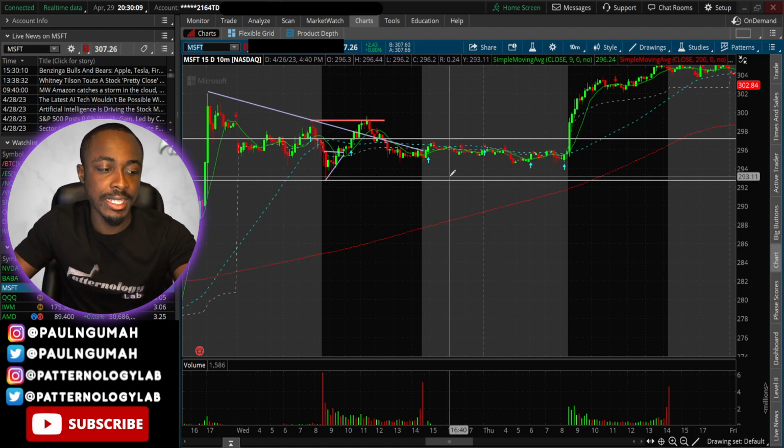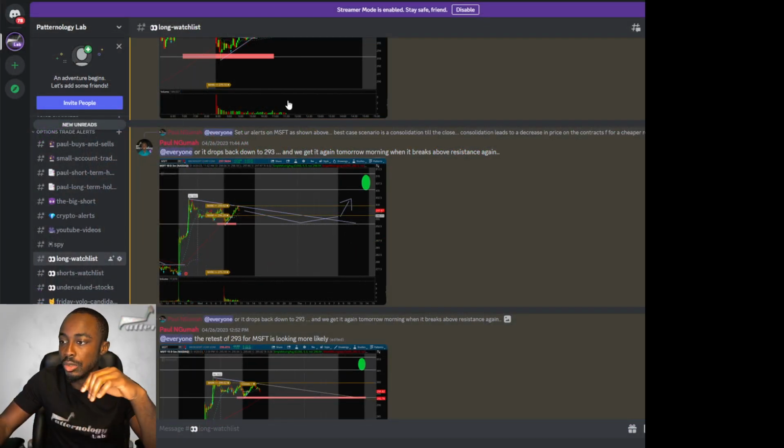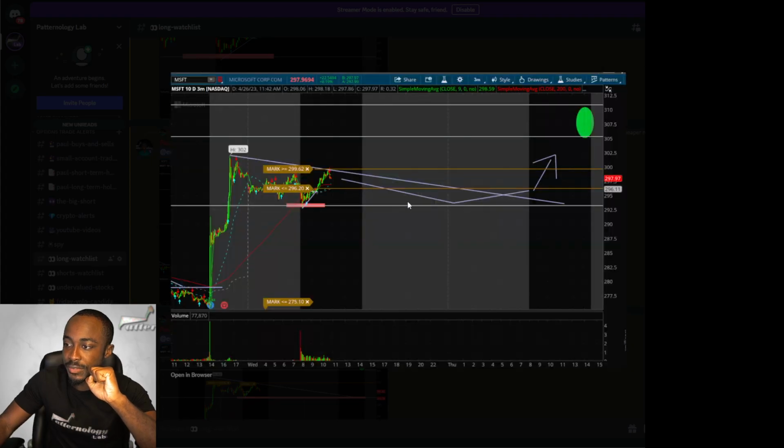All right, I had a very specific plan for this one, as shown right over here. What I wanted at that specific time was for Microsoft to have a pullback down to support at around 293, maybe 294, consolidate, and then break out in the open.